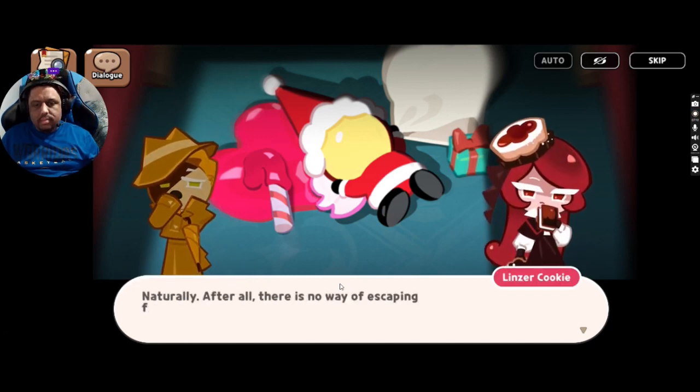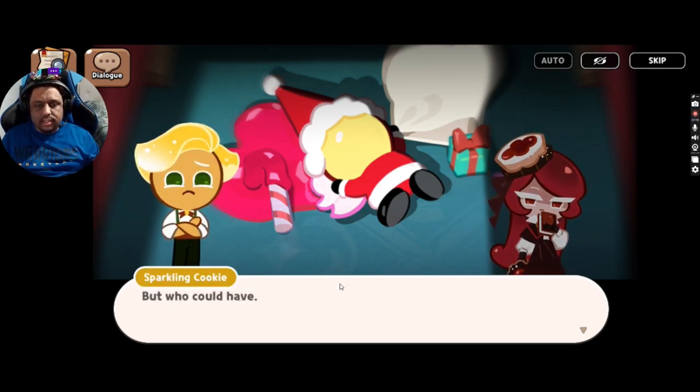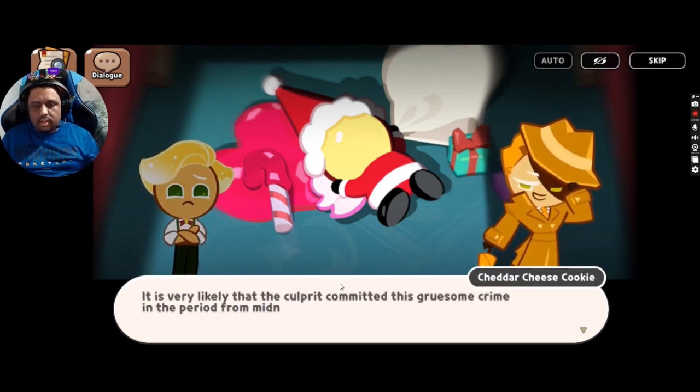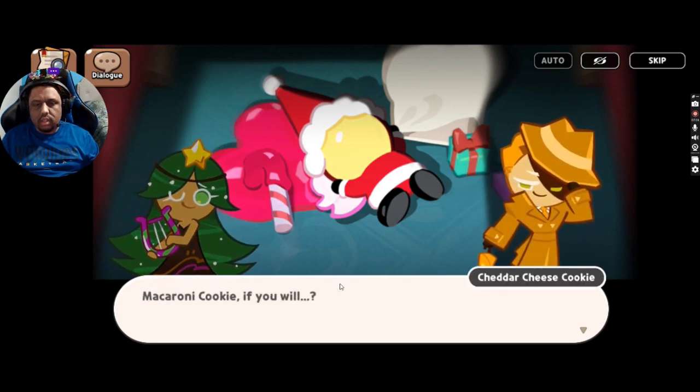Naturally. After all, there is no way of escaping from a running train. That is true. But who could have... It is very likely that the culprit committed this gruesome crime in the period from midnight to 1 a.m. How do you know that? Macaroni cookie, if you will.